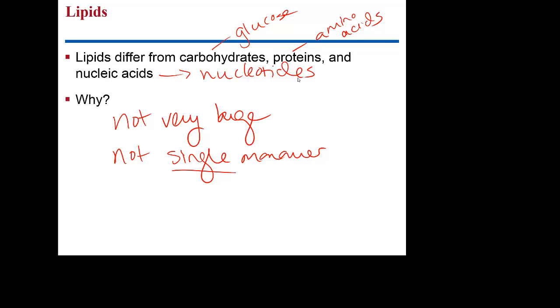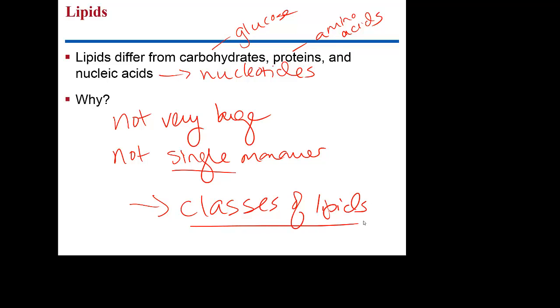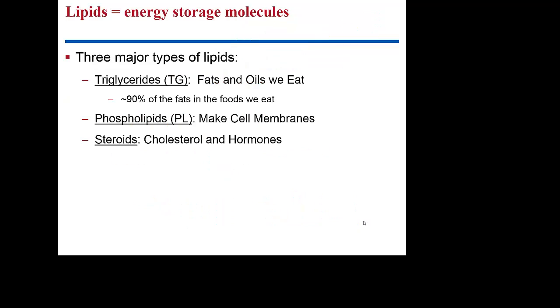We have a couple of different types of lipids, and based on that, their structures are very, very different. So there's no generic structure of a fat like we see with other macromolecules. Instead, we're going to look at classes of lipids. And their functions change based on the class that they're categorized in. So we have three major classes or types of lipids: triglycerides, phospholipids, and steroids.